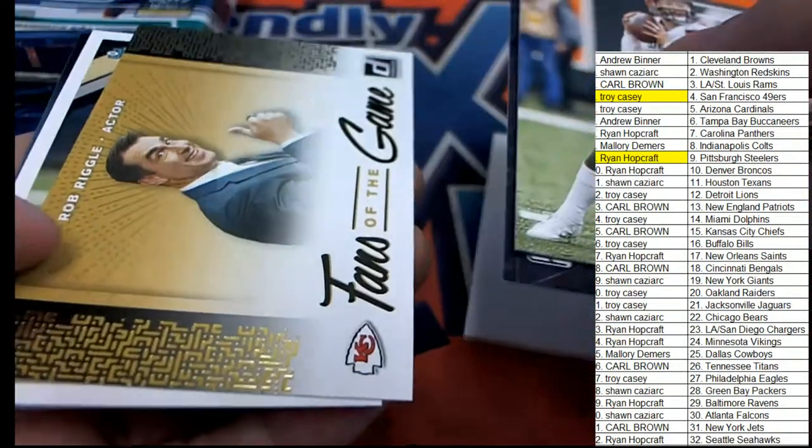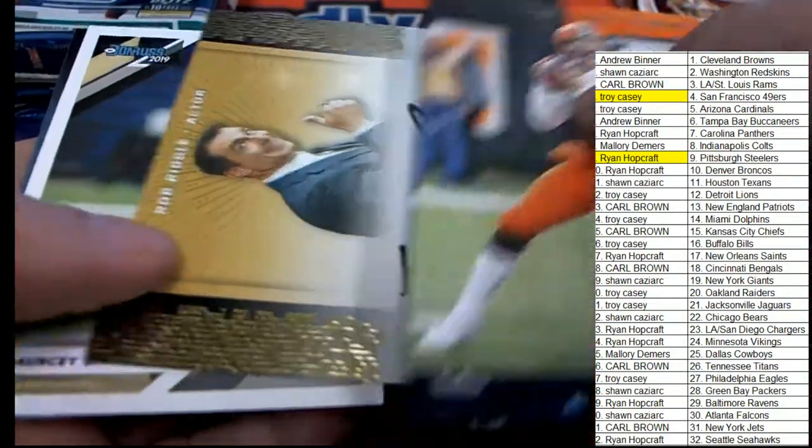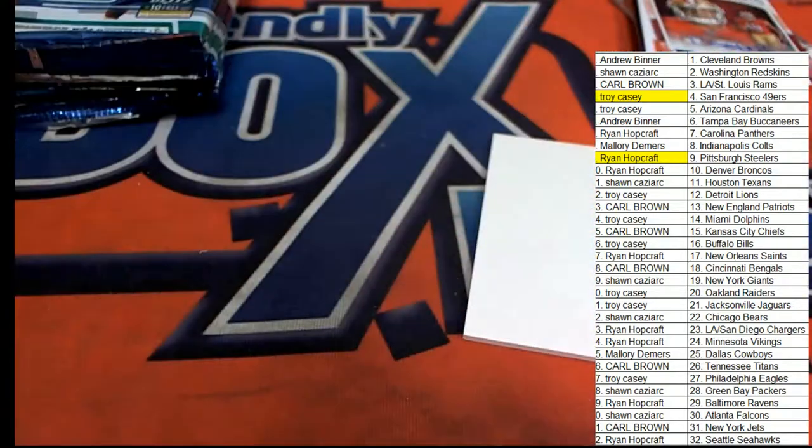As the Power Formulas. Fans of the game.